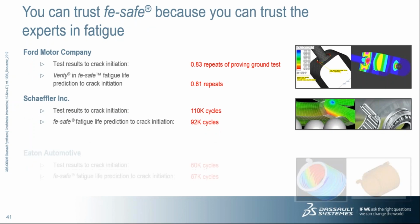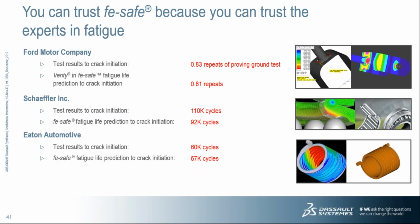Here are some case studies by Ford, as well as Schaeffler and Eaton Automotive. They have used FE-safe to solve these problems, and the results are in front of you, showing how it correlates in terms of prototype results as well as the virtually obtained results from FE-safe.